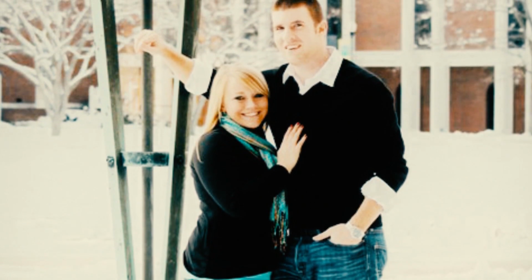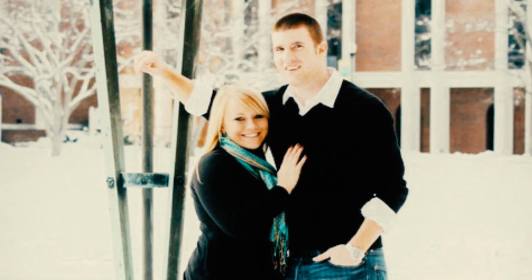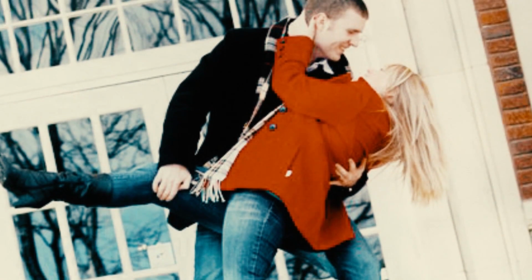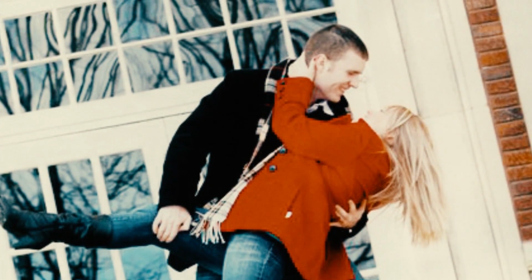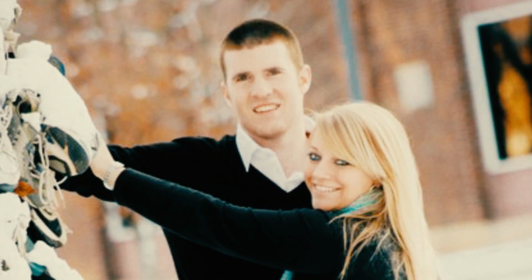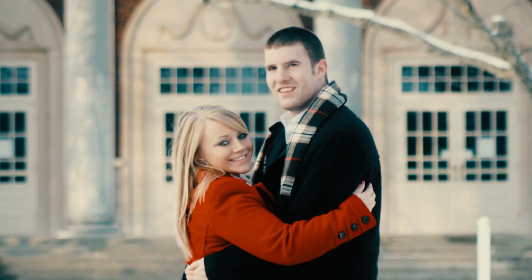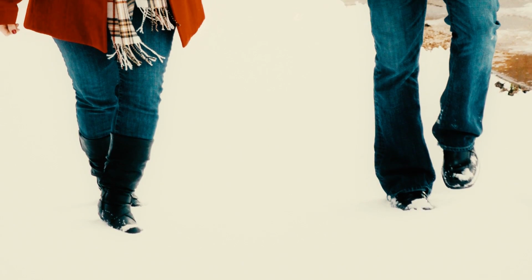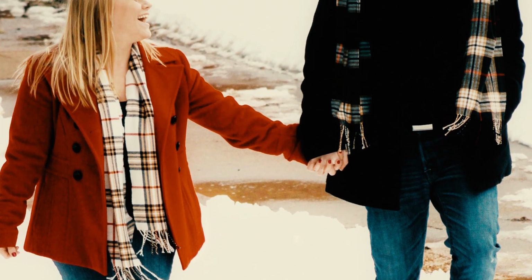We also took our engagement pictures on campus. We had snow for a while, but it had finally gotten sunny, and it was our senior year. I was at my internship, and it was really sunny. I got permission to leave my internship because I had the perfect opportunity to take pictures on campus with the snow and the sun.